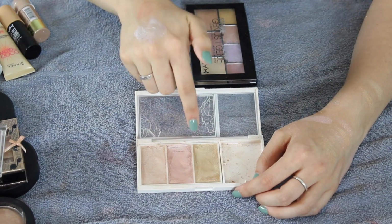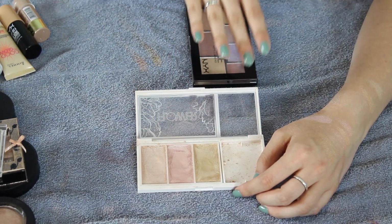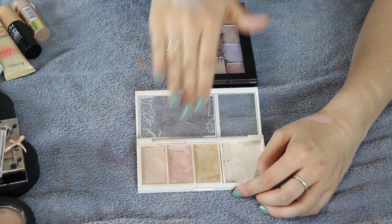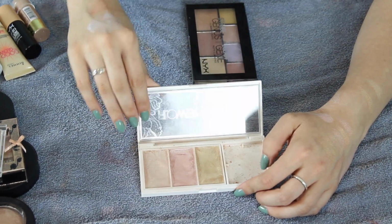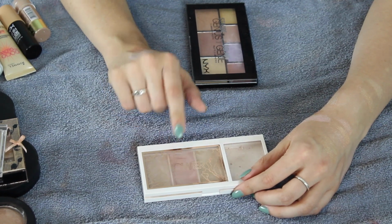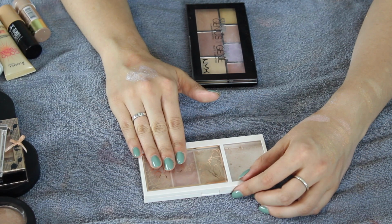I used these for my sister's wedding. I used them on all the bridesmaids. I used them on faces, on shoulders, on décolleté areas. This is Becca highlighters at drugstore prices, you guys. I'm not kidding. If you cannot find Flower Beauty in a Walmart store near you, go to flowerbeauty.com. I would repurchase this palette again and again.